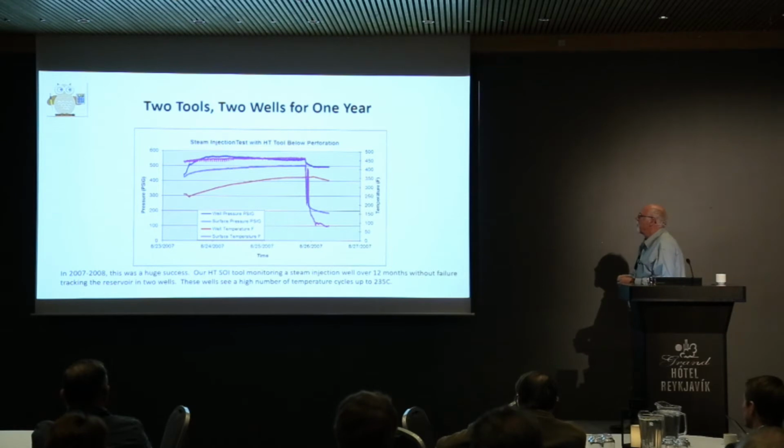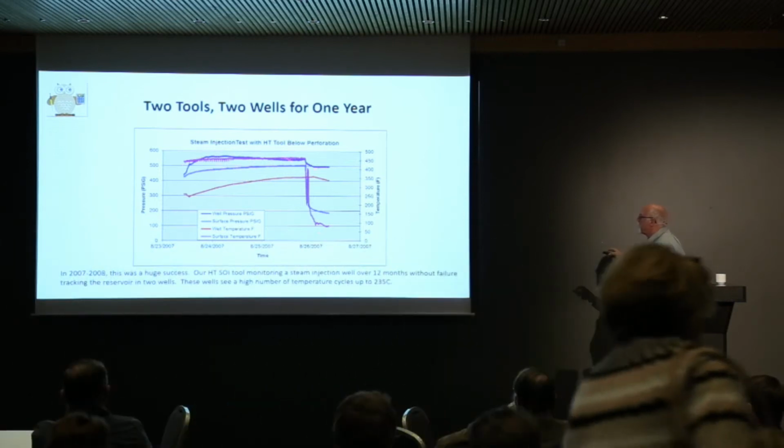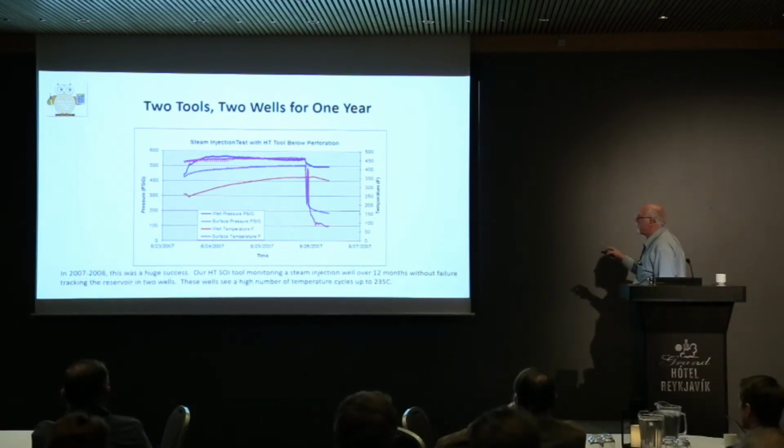This was a year or 2 later, and this is a steam flood well where you pump steam in, you heat the well up, and then you turn it off, and you pump oil out. So it's called huff and puff. Anyway, this is surface data along with our tool data. What was beautiful about this test is we're getting temperature cycles due to the huff and puff. And temperature cycles are actually quite dangerous to electronic equipment.